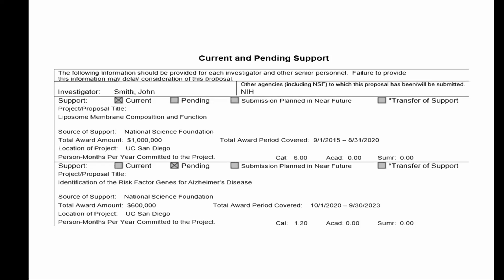So here is an image of the traditional current and pending support for NSF. This is the one applicable now in April through May 31st. So starting June 1st, this will look different. But between now and then, this is still appropriate.